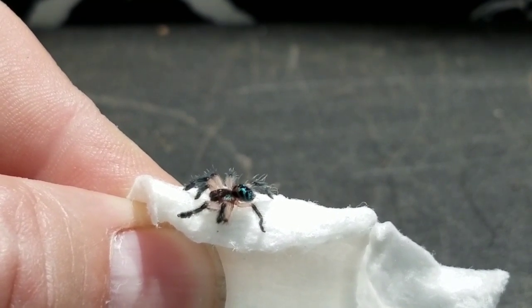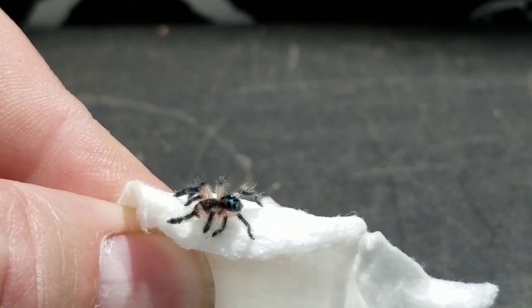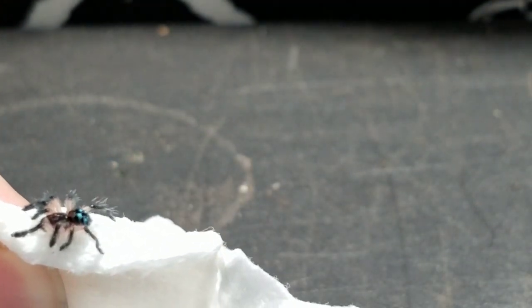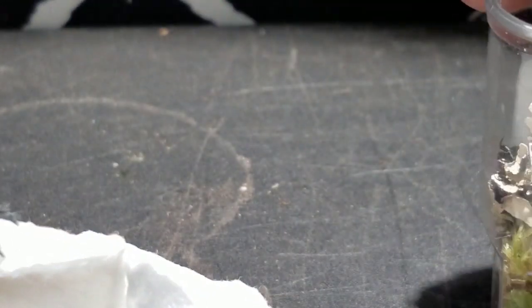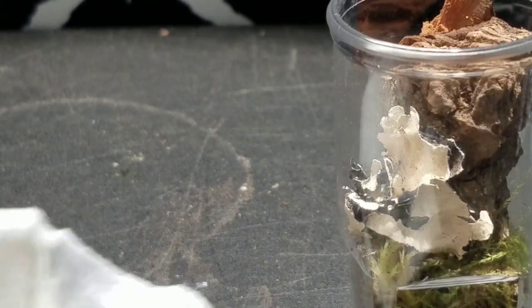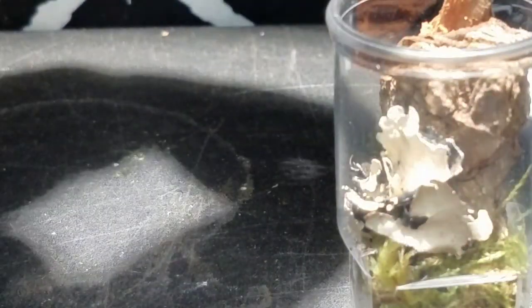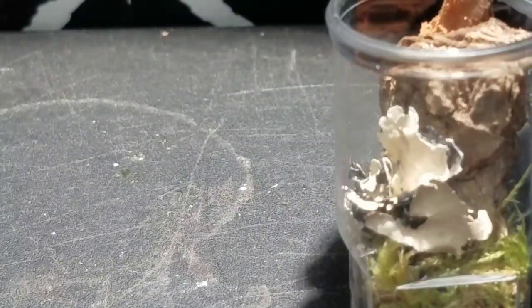But the vial is, I always call these the European vials. I don't know why, because they have these square edges on the bottom. It seems like a lot of people in Europe use these. I don't know where you can get them. I just know that when they would come in, I use them for some tarantulas here.